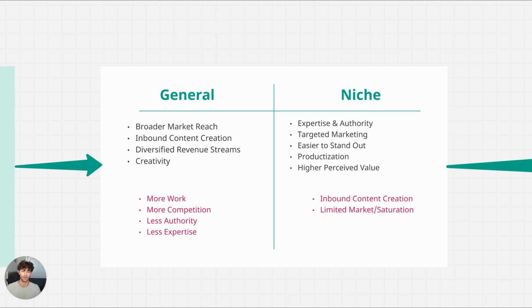The two cons, however, for a niche agency is that inbound content creation is limited. Like I said, with a general agency, you can make content about anything. Whereas with a niche agency, you're limited to the mediums that your niche operates in. For example, plumbers aren't super active on Instagram or Twitter or maybe even LinkedIn. So you might have to try and contact them through Facebook or cold calling or emails. And you're really limited to the niche you pick, and you want to be very specific with that. For example, if you already have a Twitter following, then maybe e-commerce or SaaS or crypto would be where to go because all of those platforms and those companies are active on Twitter.